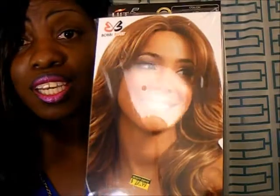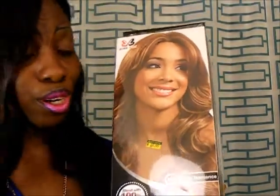And today, what I'm actually wearing is by Bobbi Boss. It's the HIT5 Super Romance. If you can see it here, it comes in all colors. And in this pack, it has four different pieces and a closure. Now, you have one piece that's 12 inches long, two that's 14 inches, and one that's 16 inch, and there's one closure.